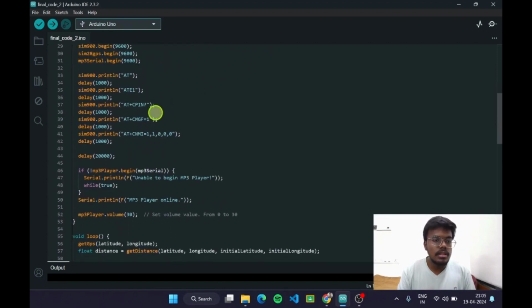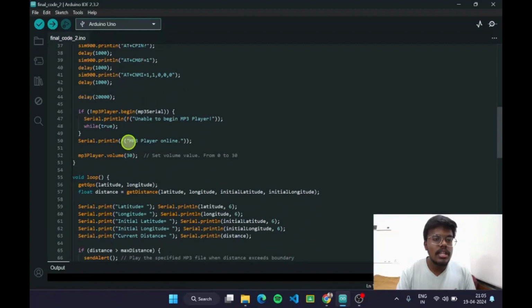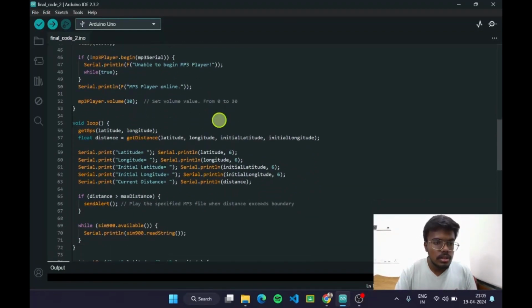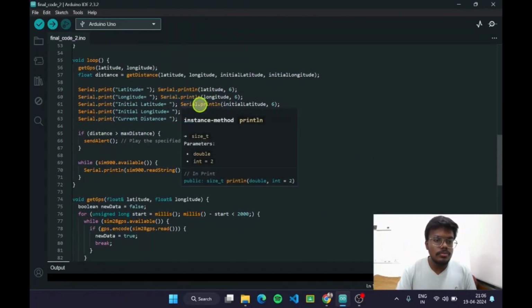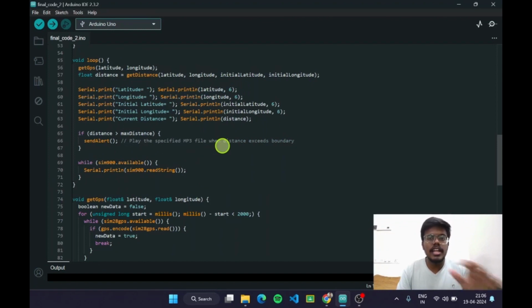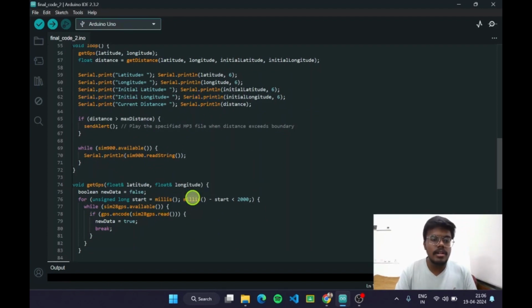Serial has begun. Setting up the SIM900 to work using AT commands. Setting up the MP3 module to play the MP3, like the owner's voice. Into the loop, we get the current location using these functions, like latitude and longitude, and this has been implemented using the TinyGPS++ library. As you can see, GPS, we have named it after the library.